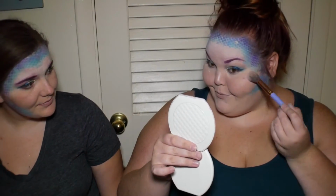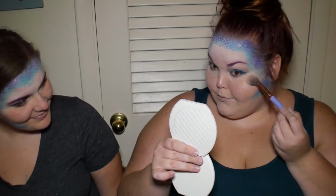And, okay, what is next? Ooh, next we're gonna highlight. Oh my gosh. This is the Mega Glow Illuminating Palette from Wet n Wild. I love this palette, and I love how many glow options you get, and it's got some really great ones. So I'm gonna use these two lightest shades and mix them together. And there's no such thing as too much glow for a mermaid. So we don't want to get too glow in. So, of course, the nose. Shine, baby, shine. And then the top of the cheekbone.